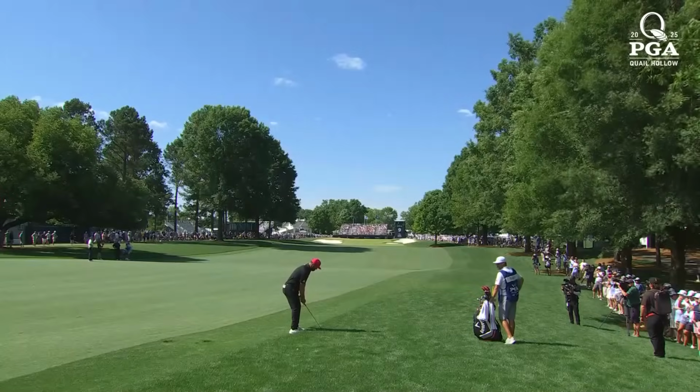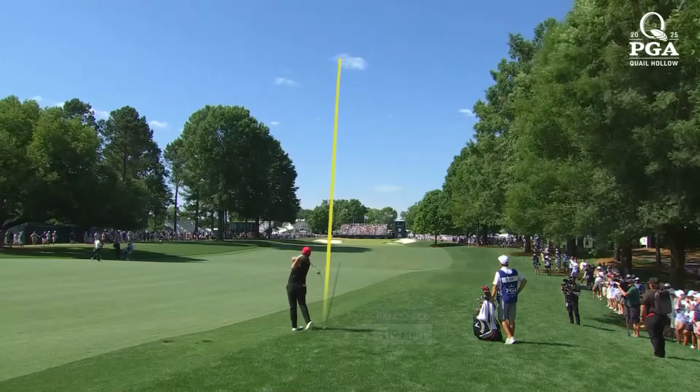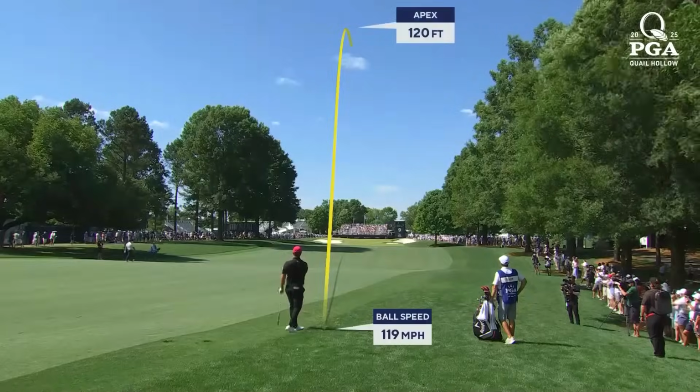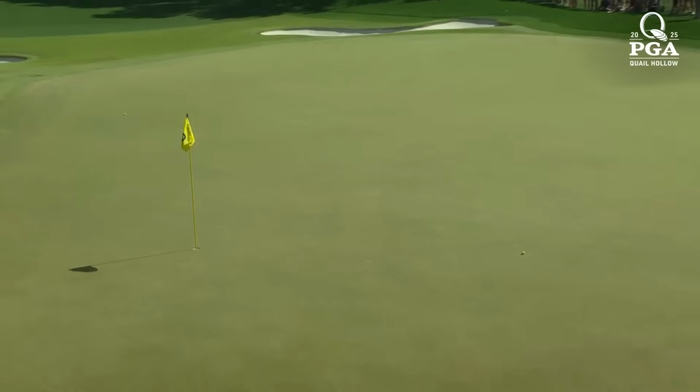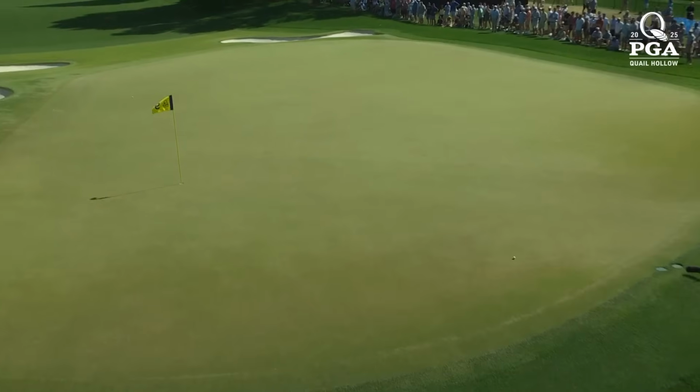And Jon Rahm. Just a foot into the thicker stuff. And this is a jumpy lie. That's pitching wedge from 194, just trying to cover the front. Falls away at the back.